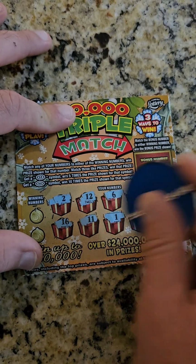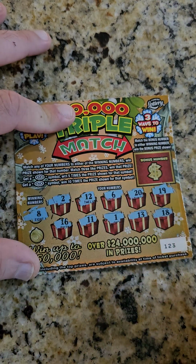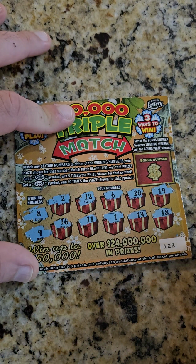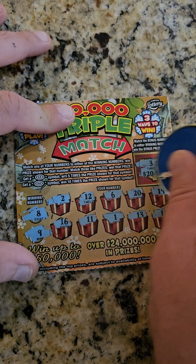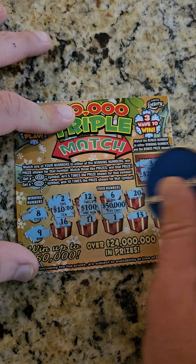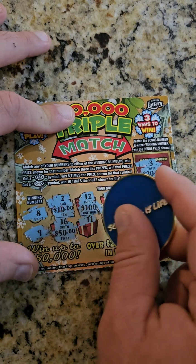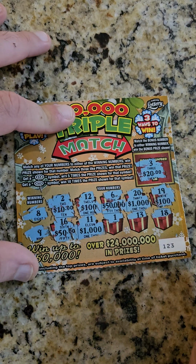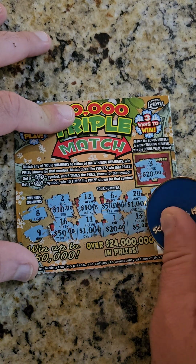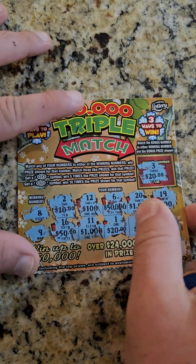That'd be cool. 1, 13, and 18. I'm looking for an 8, no 8. Looking for a 9, no 9. Any bonus? No bonus. All right. 10, 100, 50K, 1K, 100, 50, 1K, 20, 5, and a 50. All right, folks, nothing there.